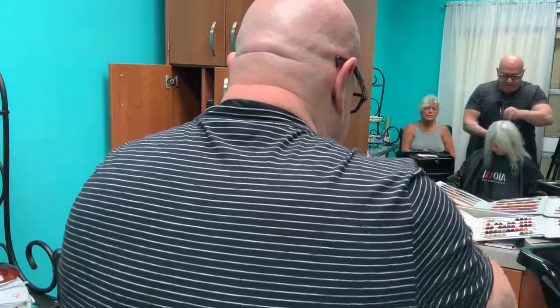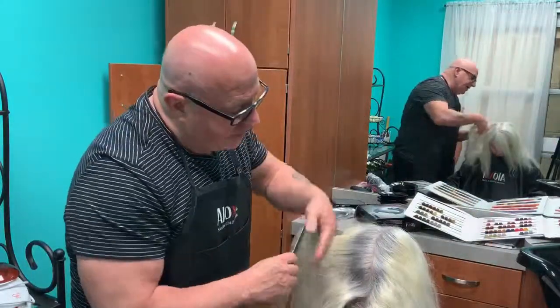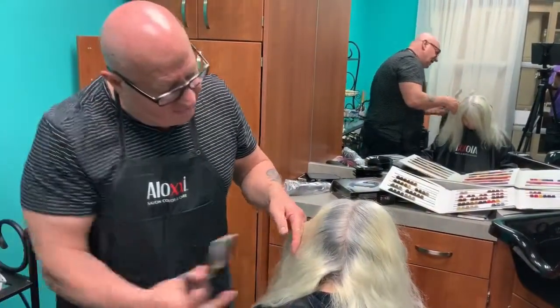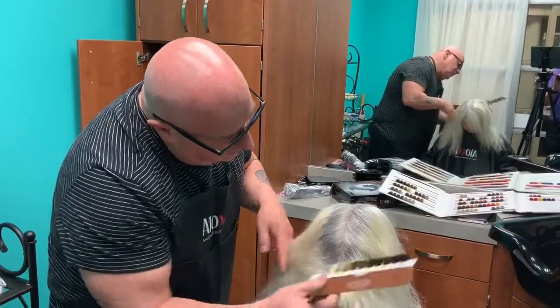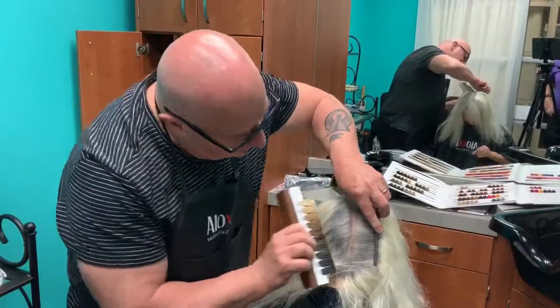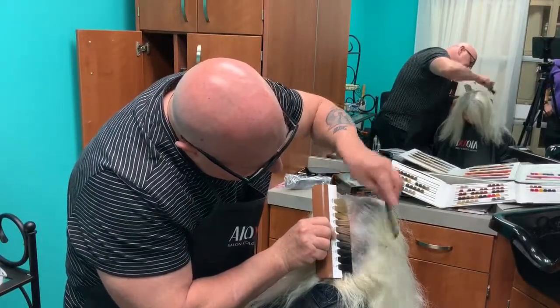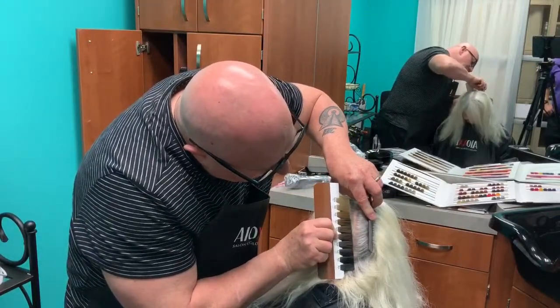We'll tilt your head forward. Okay, so let's get a good idea of where her natural level is in the back. So we have a couple of things here. We're just going to take a look. It's hard to tell because she truly has a lot of white mixed.